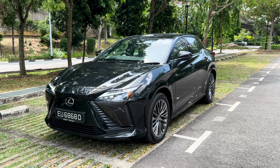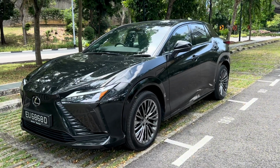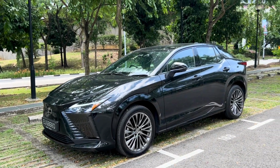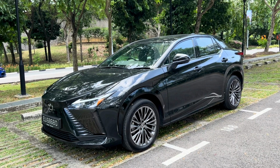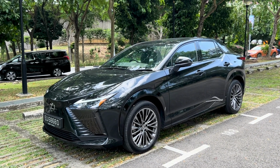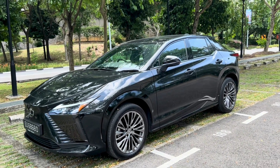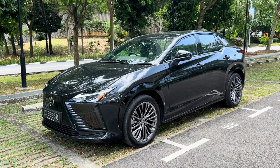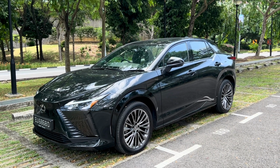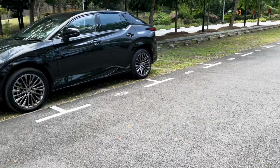And I think the front actually reminds me a lot of the Lexus NX, which I feel this car is probably the most closely related to in terms of size as well. So if you are shopping for a car in the segment of the Lexus NX and you're thinking maybe I want to go electric, then I would say the RZ is probably the most like-for-like petrol versus electric comparison, so to speak.